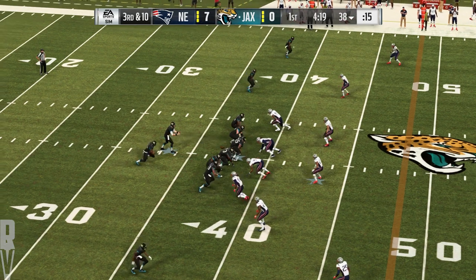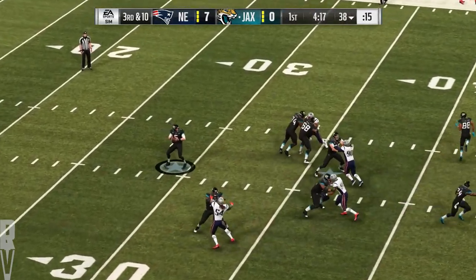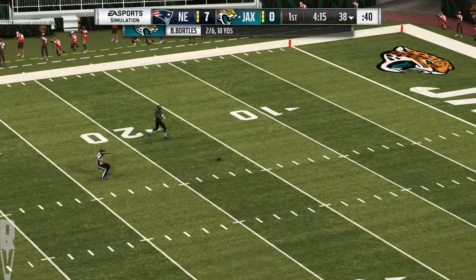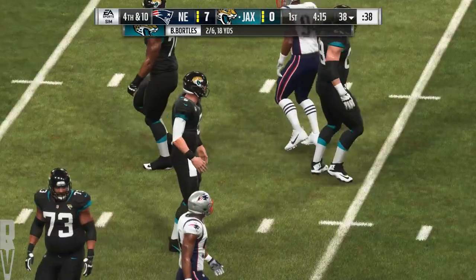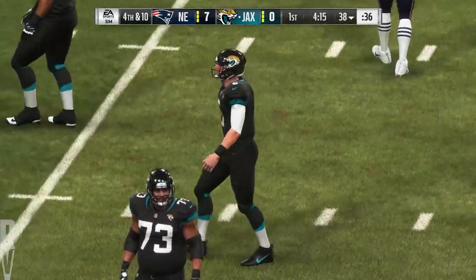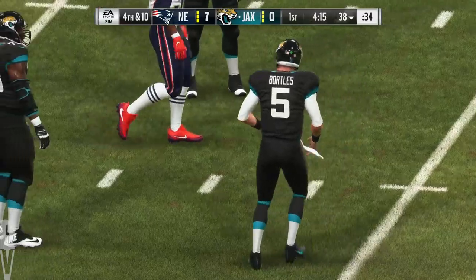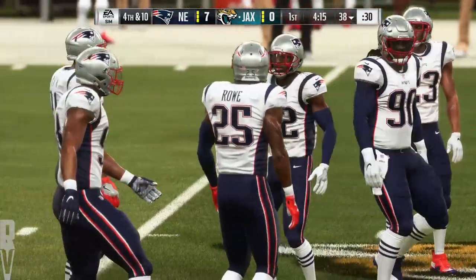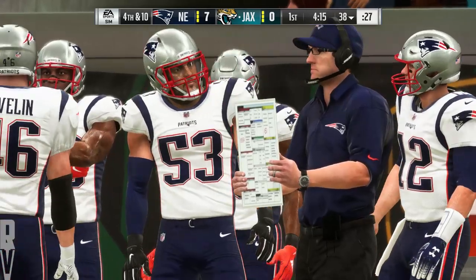Bortles to throw once more. And incomplete on the deep ball. And what did we talk with them about prior to the game? Their ability to move the chains, pick up first downs. So far, 0 for 3 on third down. If that continues, they'll have little chance of winning this one.